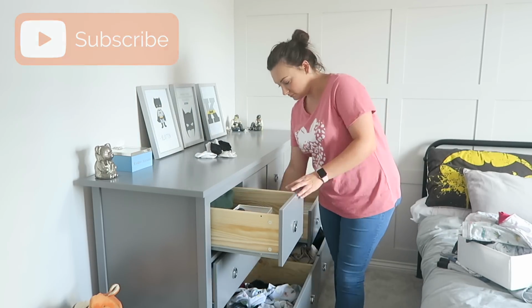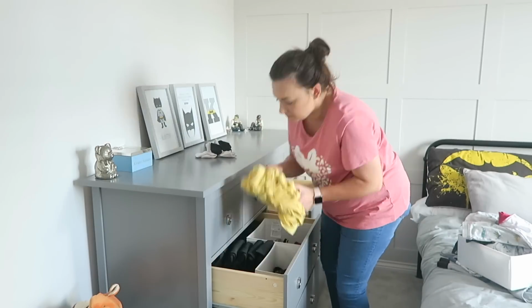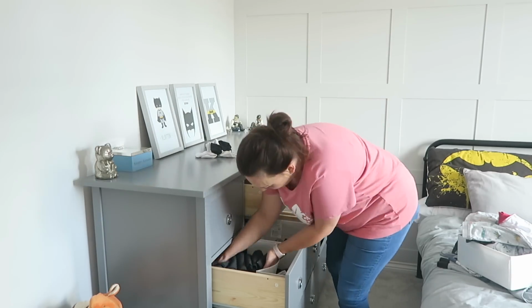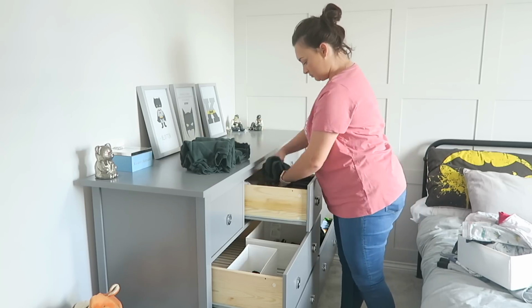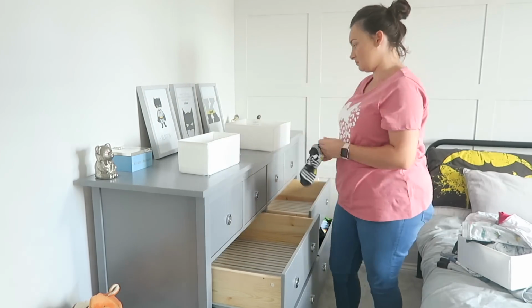But I'm starting off in Klayton's room. Klayton has made his bed, he's tidied his room the best that he can, and I need to organise his drawers. This lockdown has meant that he has had basically a free-for-all in his drawers, and my organisation and time has just gone downhill.